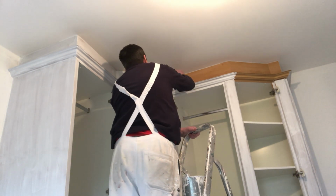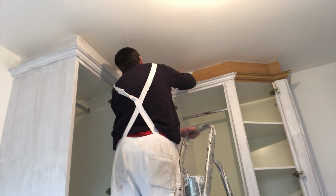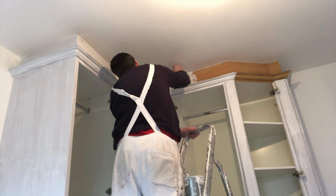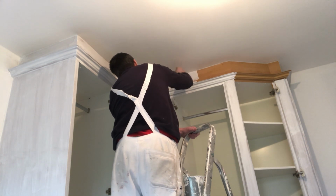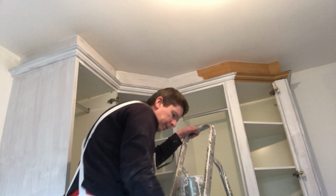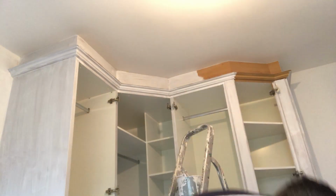But I have to say, I am looking forward to it being finished. So I'll tell you what the colours are if you are interested. If you go on to the Colour Trend website, again, I'll show you what I'm using here. This primer here, I keep showing you this, but for good reason.